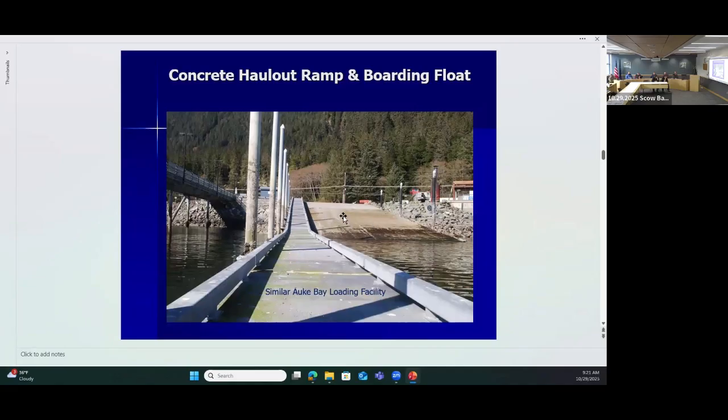In terms of what it would look like, this is just a similar facility that we did maybe 15 years ago in Auk Bay. It's a nice wide concrete ramp here. It's got the boarding float for queuing and so forth alongside. It's a heavy facility, heavy timber facility, I should say, with heavy steel rails and so forth, and a nice wide operational ramp on the side.